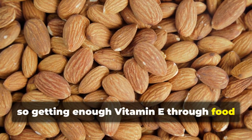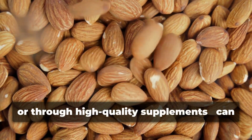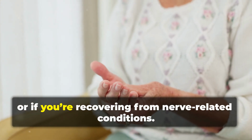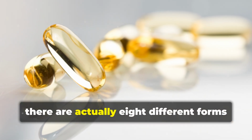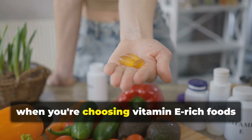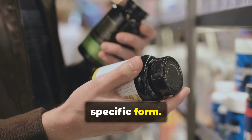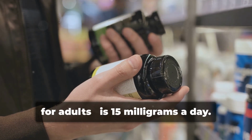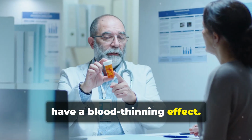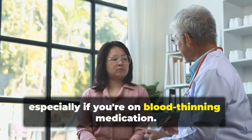So getting enough vitamin E through food sources like almonds, sunflower seeds, spinach, and avocados, or through high-quality supplements, can play a key role in keeping your nerves strong. This is especially helpful as you age or if you're recovering from nerve-related conditions. There are actually 8 different forms of vitamin E, but the most potent form for nerve health is alpha-tocopherol. When you're choosing vitamin E-rich foods or considering a supplement, make sure you're getting enough of this specific form. The recommended daily amount of vitamin E for adults is 15 milligrams a day. High doses of vitamin E supplements can have a blood-thinning effect, so it's essential to talk to your doctor before starting any new supplements, especially if you're on blood-thinning medication.